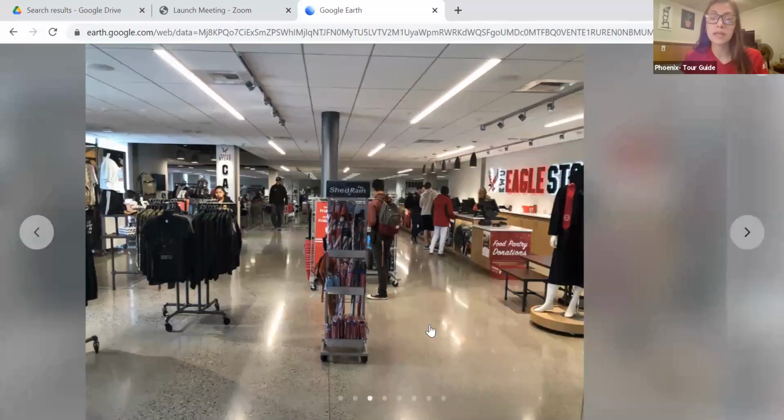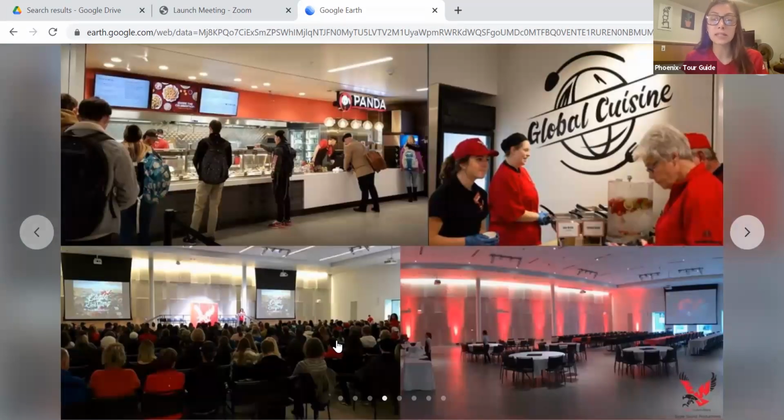Across from the Eagle store, this is what we call the NCR. It's basically just a big room for students to reserve, and there's a lot of student life events that go on here. So there's a lot of movie nights. I watched The Lion King here a few years ago, and then there was also a gentleman who brought a reptile exhibit. So if you're interested, there's tons of events that are always happening in the NCR. Two of our dining options here are Panda and Global Cuisine.